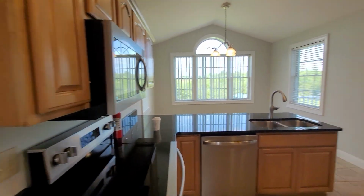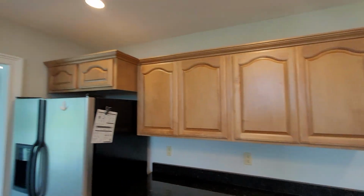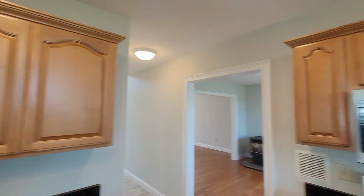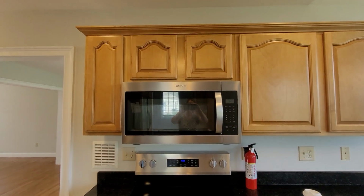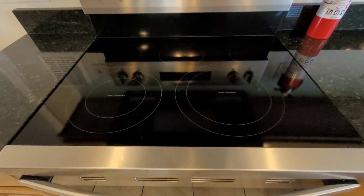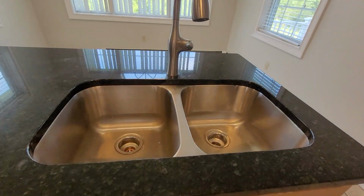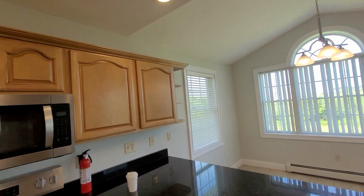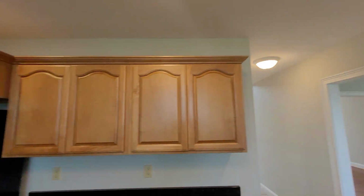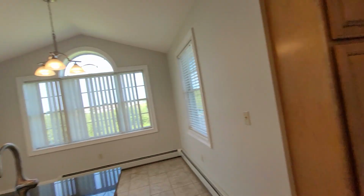It's absolutely beautiful. It is real granite countertop. So you've got tons of cupboard space in here. Great appliances, all stainless steel. You've got your microwave. You've really got a high-end stove here. Just a 5-burner. Great sink. You've got your dishwasher. And again, tons of cupboards. So very nicely laid out little kitchen here.